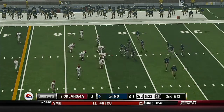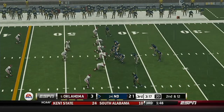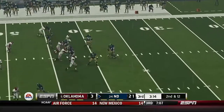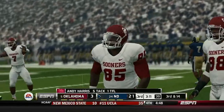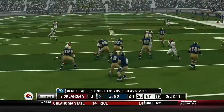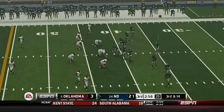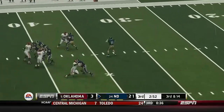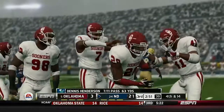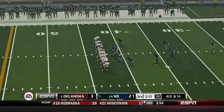Second and 12. So it's second and 12. Ball on the 44-yard line. Delayed handoff, and he's not going to get back to the line. Calling a loss of 3 yards on the play. And they've got the dime package in there to try and deal with this five receiver look. Throws to the receiver, incomplete. That'll make it fourth and 14.